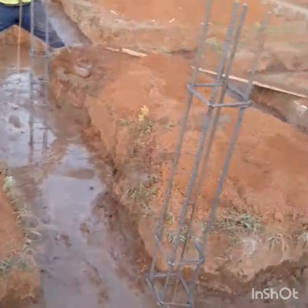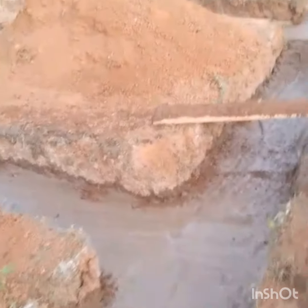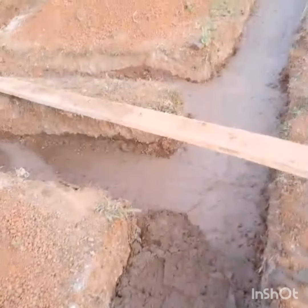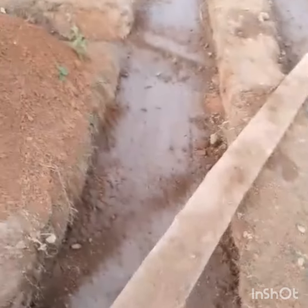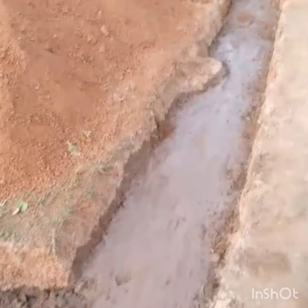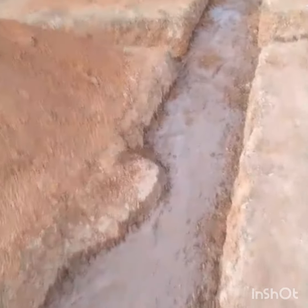Then we do the concrete, the strip foundation. It's about 8 inches thick. As you can see, this is what we did. This is a strip concrete foundation, ratio of 1:2:4. That is 1 part cement, 2 parts sand and 4 parts ballast.